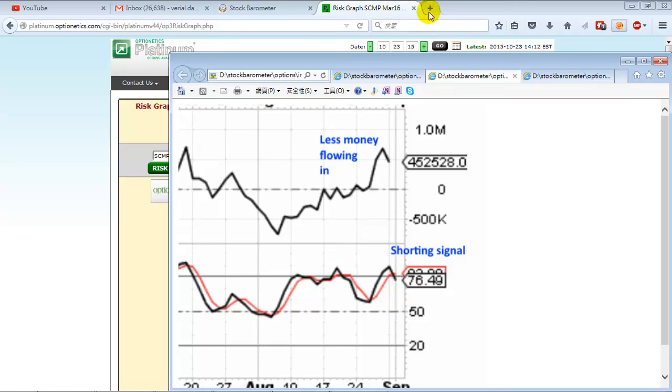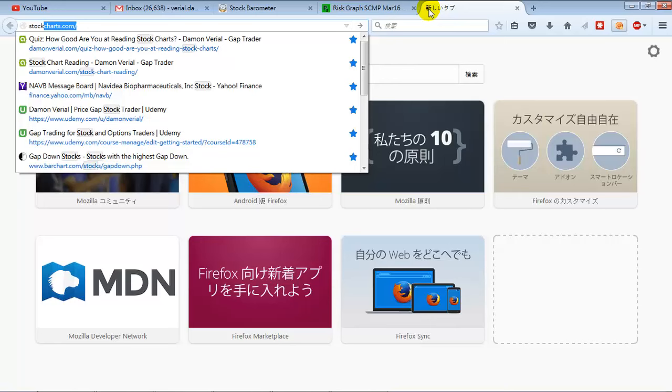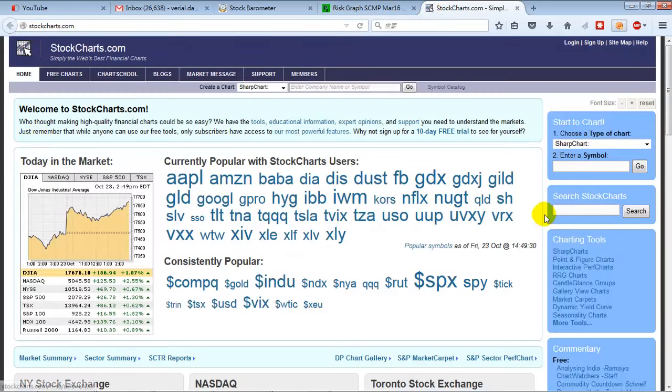I actually haven't looked at a chart for this stock, but I know that we're at a point where we should probably get out of this position because we've already made enough money here. So let's go ahead and go to stockcharts.com and type in SCMP. I think it's about time to get out.